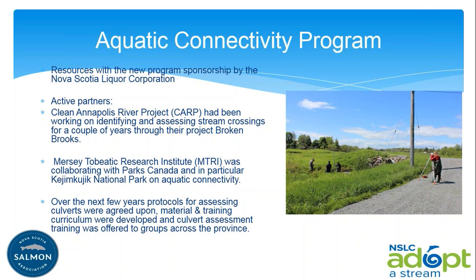The Clean Annapolis River Project had been working on assessing stream crossings in their watershed for a couple of years through their very excellent project called Broken Brooks. And also in the same geographical area is the Mersey-Tobeatic Research Institute, who was collaborating with Parks Canada and Kejimkujik National Park on aquatic connectivity. And so together we got talking about how to develop protocols and materials and a training curriculum so that more groups would be able to assess their culverts and determine how connected or disconnected their habitats were for their local watersheds.